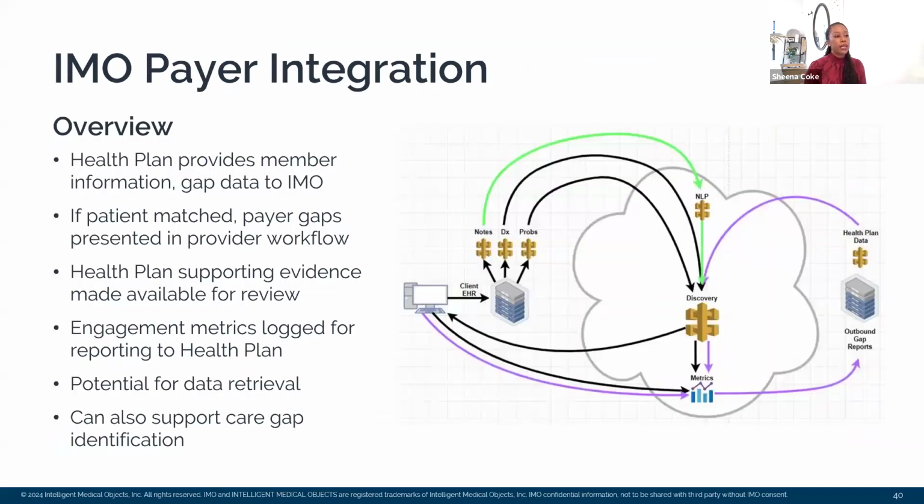So let's take a look at a quick example of a high-level technical architecture of a payer-provider integration pathway. And so in this particular example, a health plan is able to provide us with their patient gap data. That data is then mapped to a patient and it's presented to the provider in workflow. This is all powered by supporting evidence that's made available for review by the health plan. And so again, most importantly is that these outbound gap reporting data is sent back to the payer and engagement metrics are logged so that they're able to ensure that the data that is gleaned is actionable, insightful, and up to date.